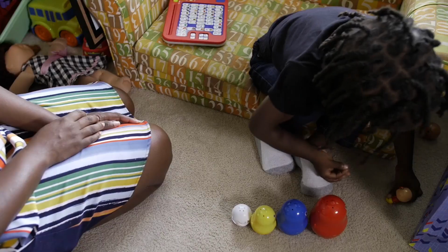Okay, this is what we're going to be doing. This is what we're playing. And he doesn't know. He's just, I'm playing with my mom, and he gets really excited about that. But he's learned all of those words, all of those phrases, and that's what we'll work on all week.